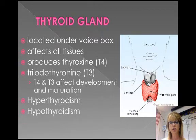A goiter is an enlarged thyroid because you don't have enough iodine in your diet. Most of us consume salt that has iodine added to it and has reduced the cases of goiter.